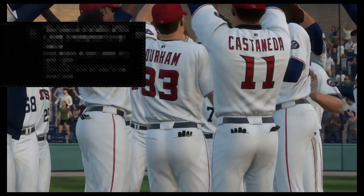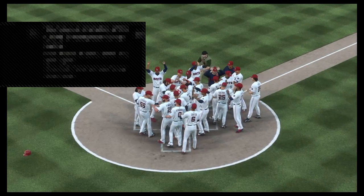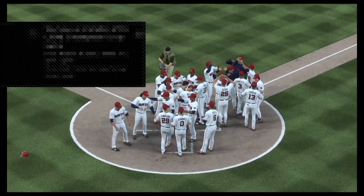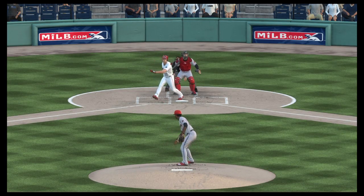Wow. Everybody wants to be a hero and hit one of those walk-off game-winning home runs. So you know right now when he's getting mobbed by his teammates, he has to feel awfully good.